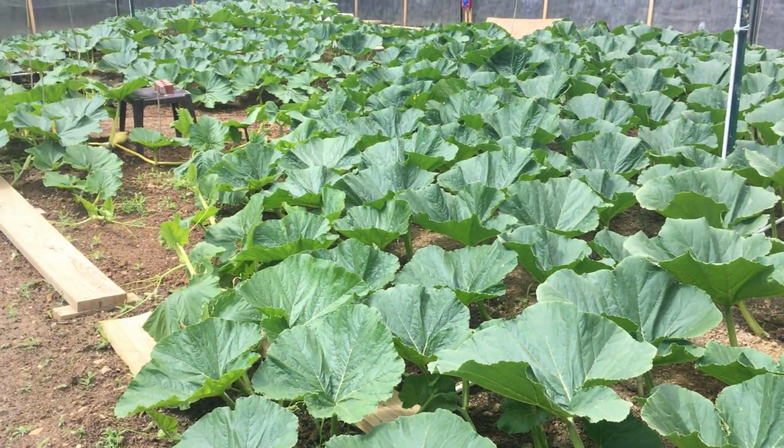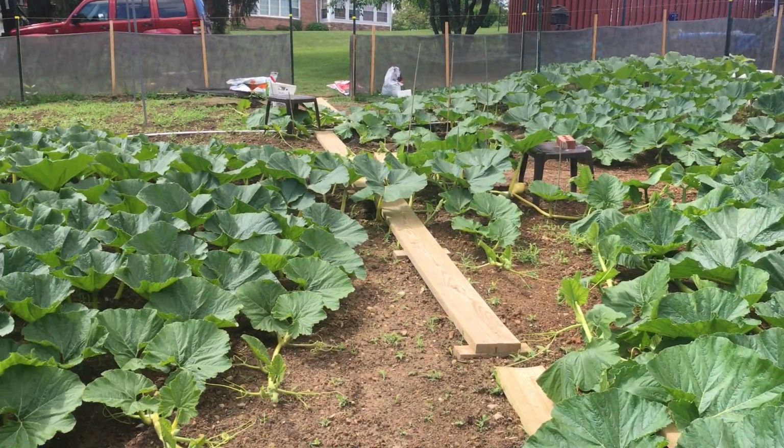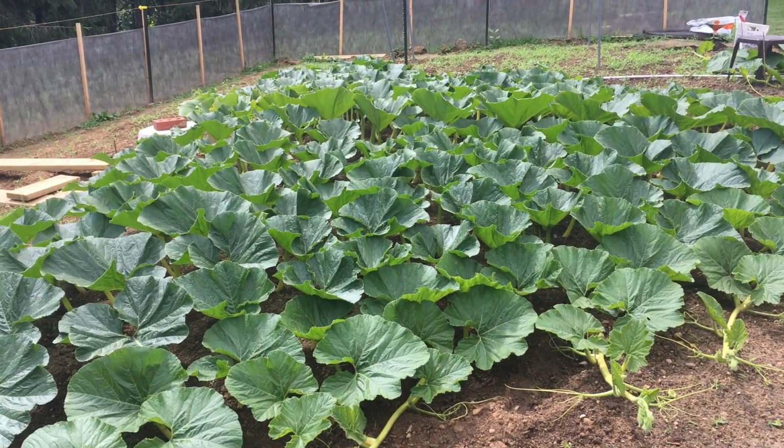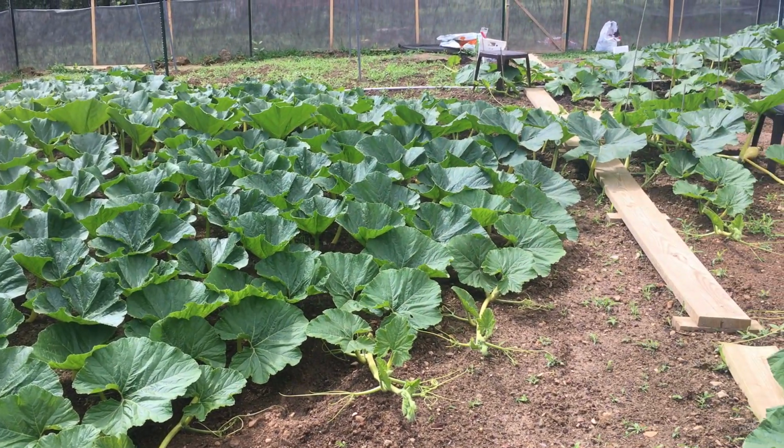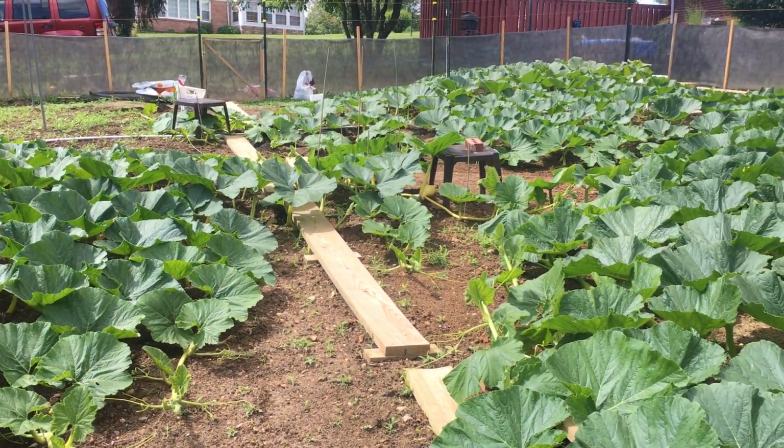This is going to be a good weekend. Get caught up. Otherwise, patch looks nice. Plants look good. We're still in the running for 2 or 3 good looking pumpkins, hopefully, by season's end.